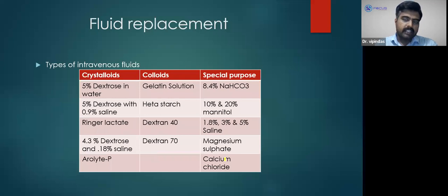And what are the functions of sodium bicarbonate? Sodium bicarbonate is used to correct an acid imbalance in the body. Suppose a patient has had acid ingestion or poisoning, then you can give sodium bicarbonate.